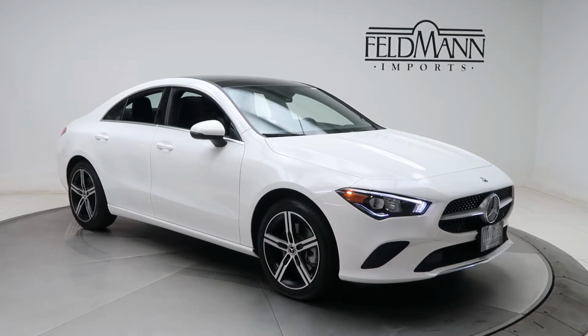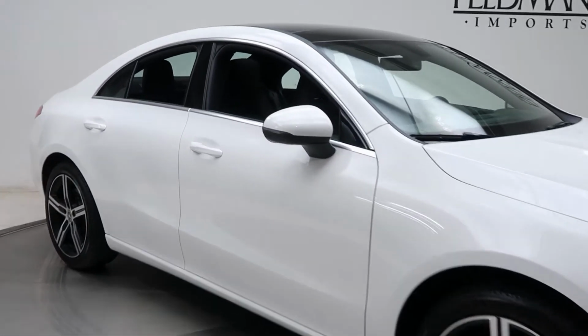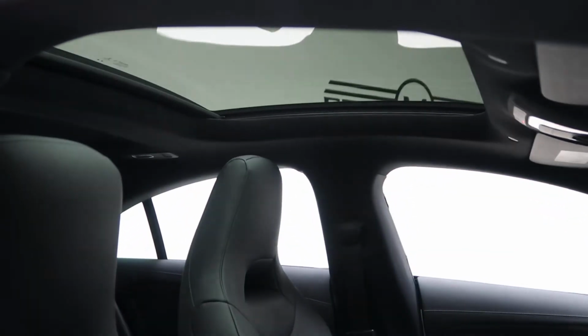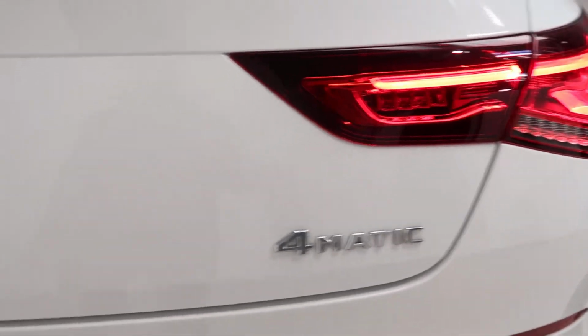We've got front and rear LED daytime running lights. For wheels, we've got 18-inch 5-spoke alloys. Tires are in good condition. A black MB-Tex interior. Panoramic sunroof. Our CLA 250 4MATIC badging.